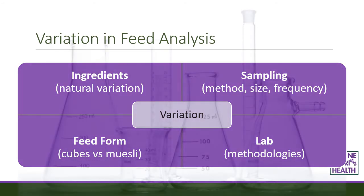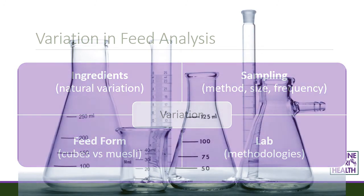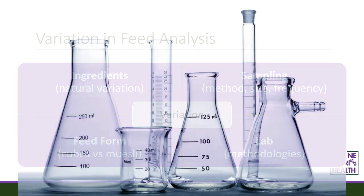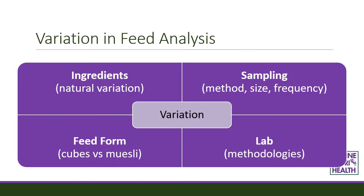The lab. Variation exists between laboratories and there can be different methodologies used. For example, starch can be analysed by 2 different methods. One is more relevant to the plant and the other more relevant to the horse. Depending on the method used, the results will be significantly different.